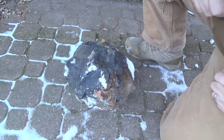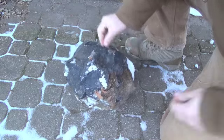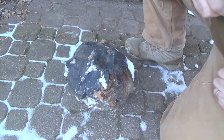Okay, here's what I believe to be some flint or chert. It's a big giant nodule. It's pretty big, right? There's my hand, so you can tell it's good size. I haven't weighed it, but it's pretty substantial.